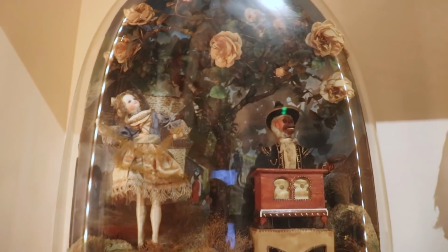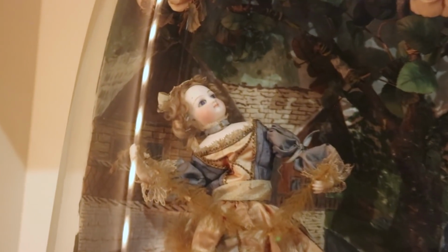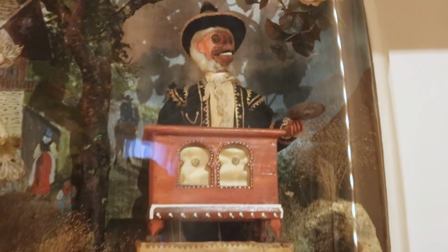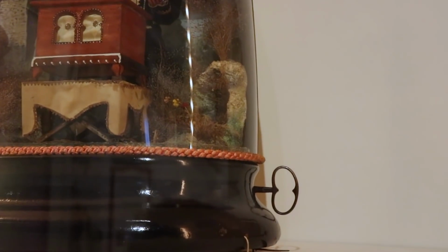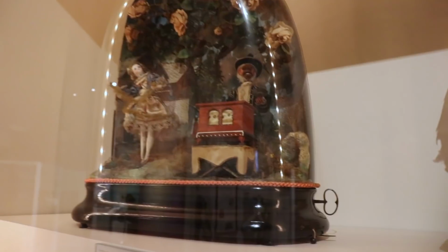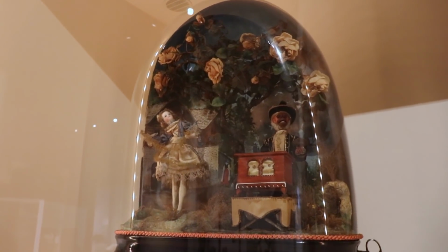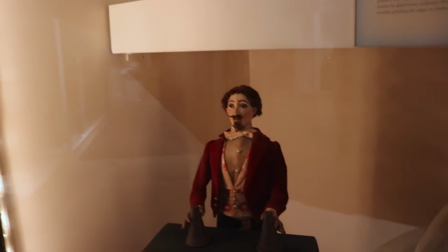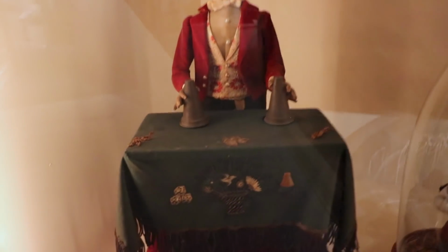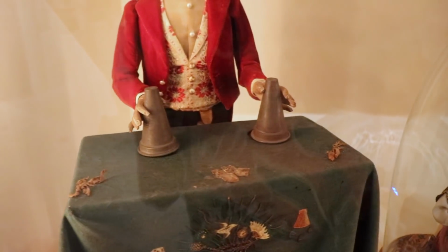This one is from France, from the 1880s. And it's a little dancer with what appears to be a monkey playing an organ. So you would crank it right here with the key on the side, and just like a music box, it would start playing music. But the characters would dance. And then some of them, a lot of them actually were magicians. So this one probably had a ball on one side, and then it disappeared on the other side.